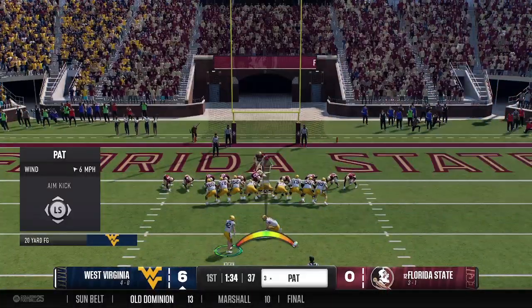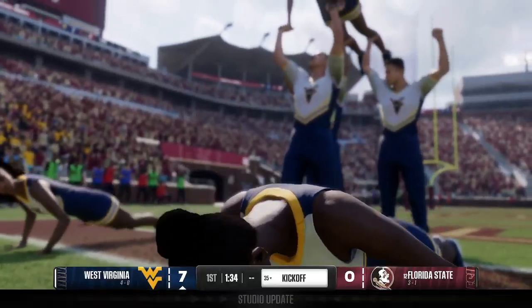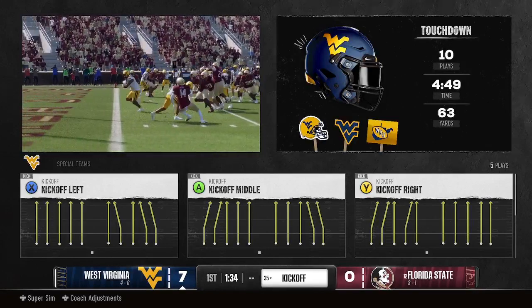Lining up to add another. And with the extra point, they get the first 7 of the game. So the touchdown drive goes 63 yards, and he got into the house from the 6 to finish it.